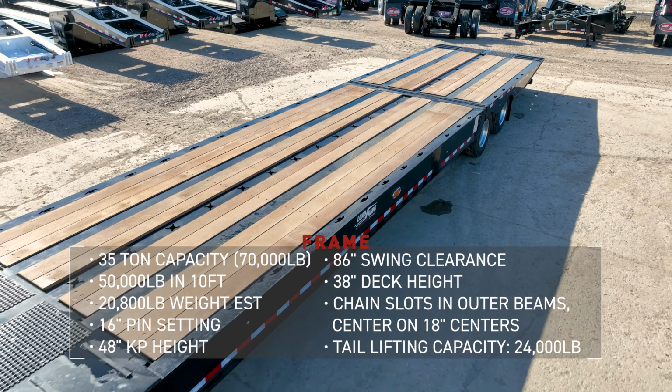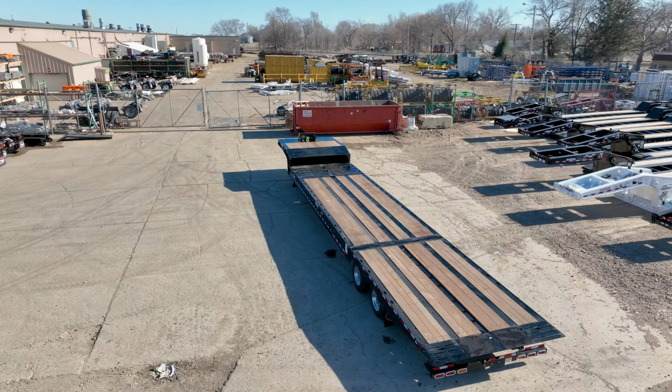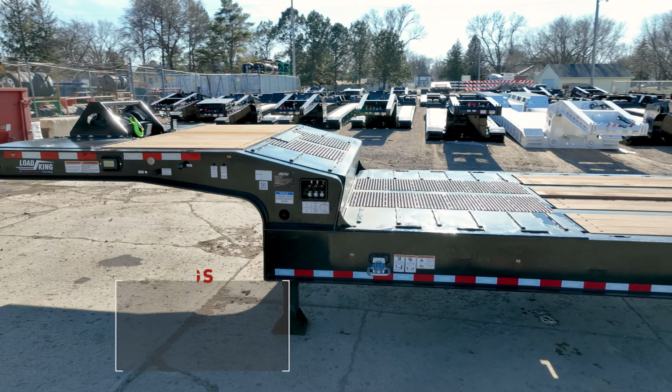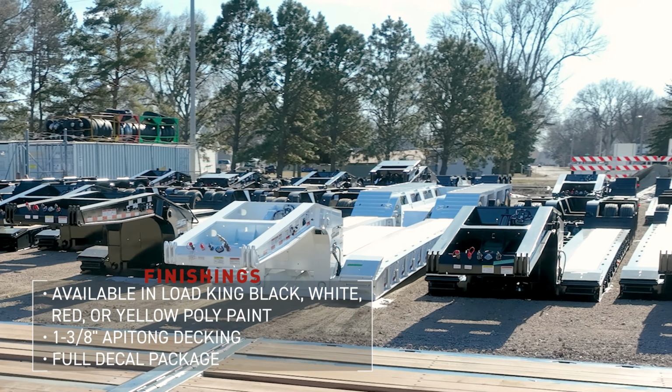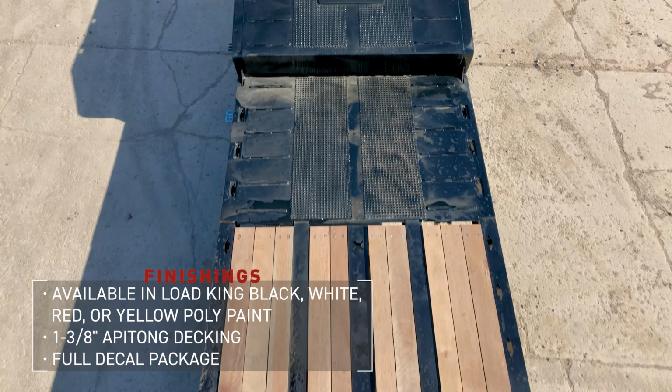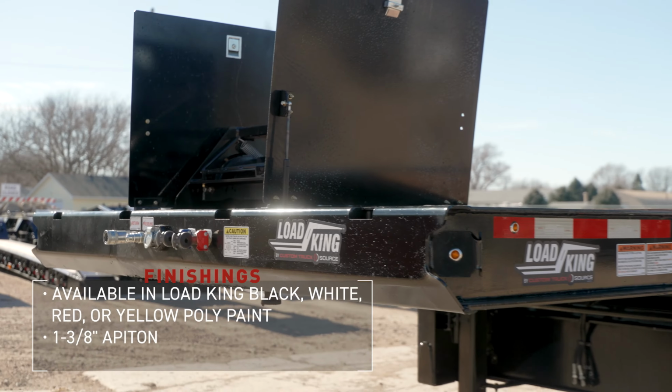The trailer comes standard with chain slots and outer beams on 18-inch centers. The SFT comes in 4 different Load King finishes: Load King black poly paint, white, red, or yellow. Trailers come standard with 1 3/8 Apatong decking and a full decal package.